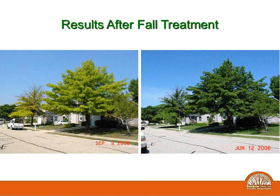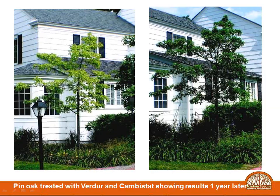Here's an example of an application made September of 2005, and coming back in June of the following year, you can see the results are pretty dramatic. And in summarizing here, here's a small pin oak that was treated with Verdur and Cambistat, and you can see just in 1 year the results are pretty dramatic.